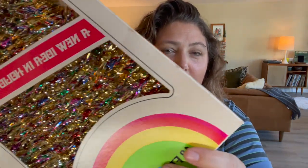So I don't know if I want to keep this or resell it or just hold on to it. I don't know why I would hold on to it, to be honest. I'd probably resell it or use it, but I thought that this was really pretty. I feel like this is something that my grandma would have had at her house. She also did a lot of tinsel and her house was very mid-century.